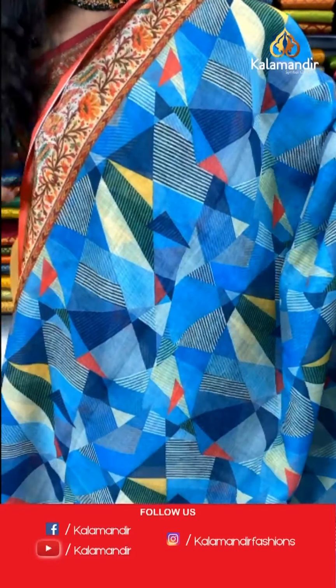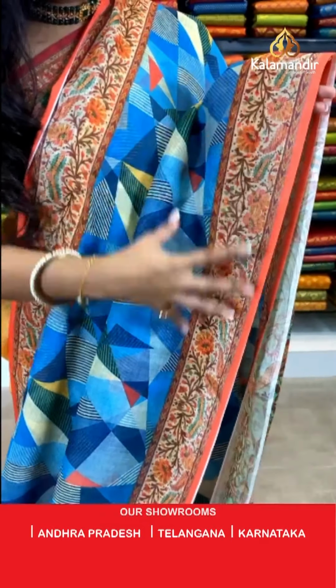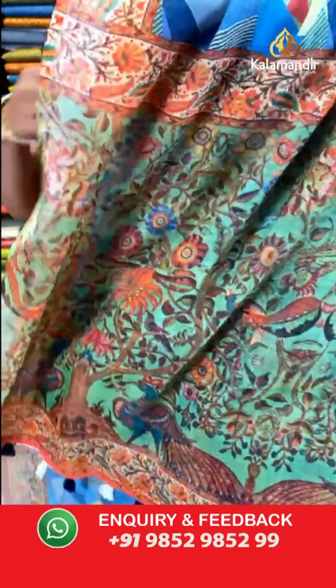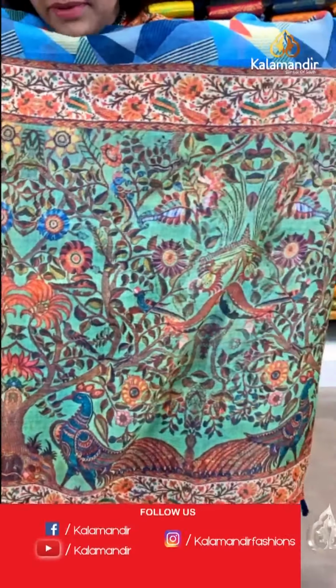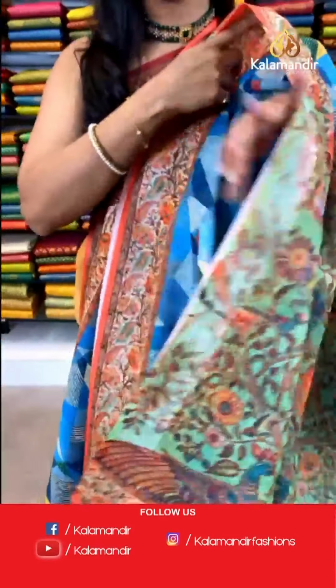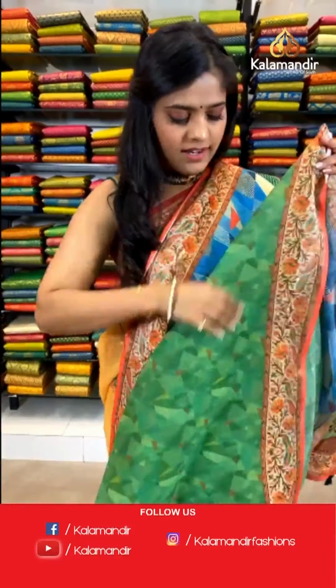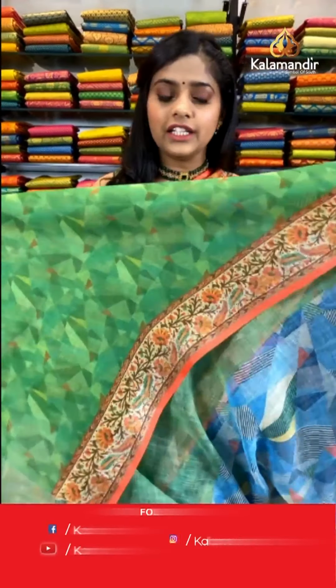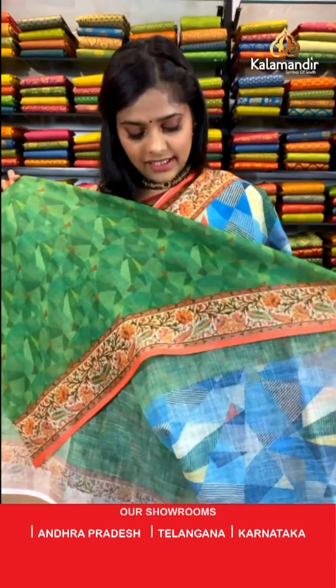Check out the body of the saree. And now for this contrasting border, completely covered with printed work on it in floral pattern. Then we have the pallu that is completely printed. Again, peacock and floral designs. Let's see the blouse piece of the saree. Contrasting in color, greenish in color. Goes very beautifully with this blue colored saree. Again, this has the floral printed border as well to it.